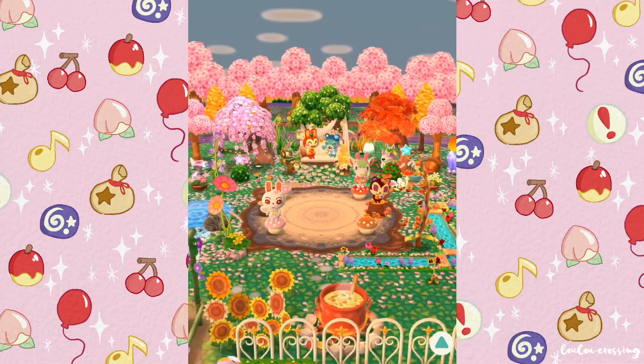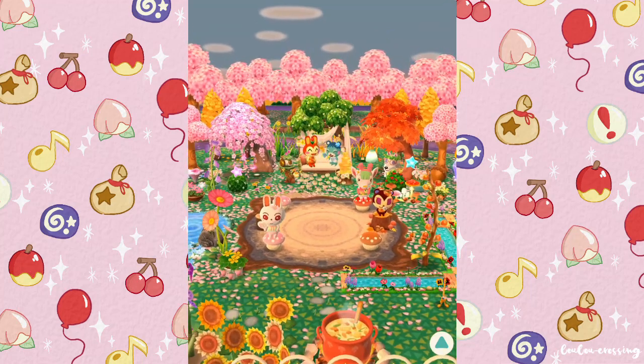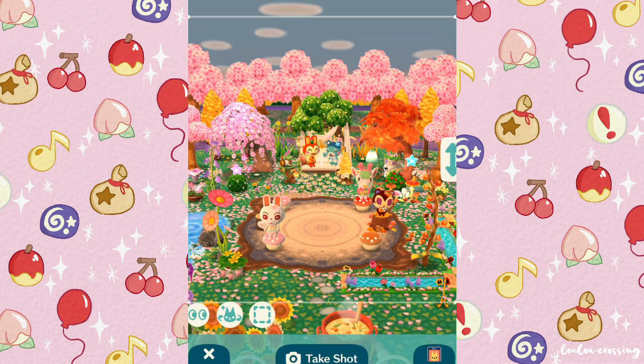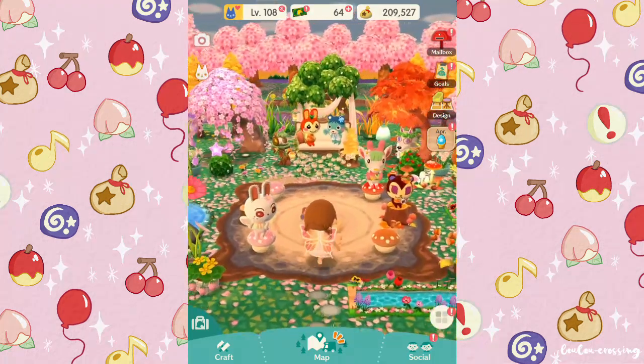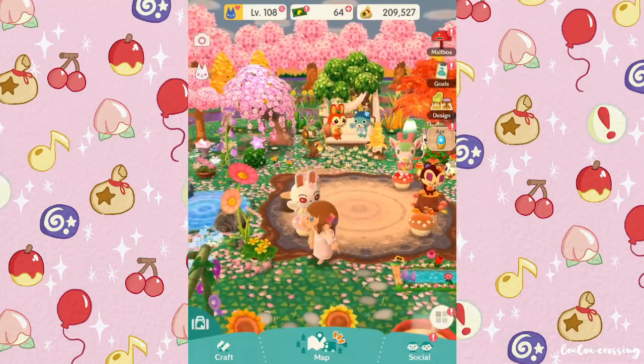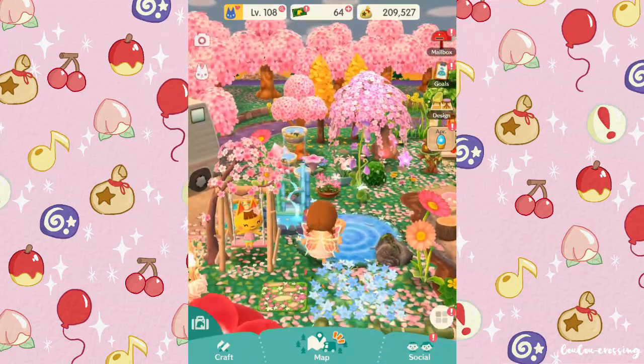And if you haven't played Pocket Camp in a long time, you might be surprised by how many things I've fit in my campsite, because there was an update where you can place loads of items absolutely all over your campsite now. So that was a really amazing update which made decorating the game so much easier.